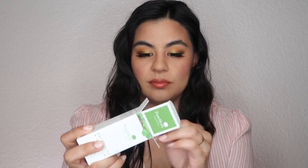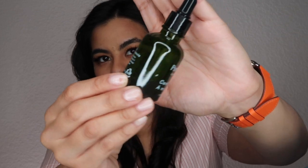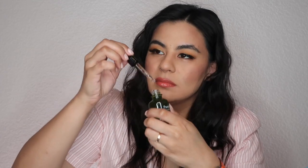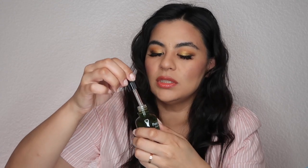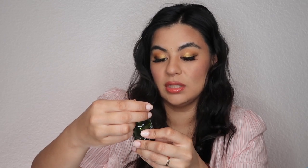Never heard of it. What's it look like? Ooh, this looks interesting. If you can see in there, it's very thick and gel-like. It smells somewhat minty. This might be good for me at nighttime when I'm having allergies, just to breathe in the menthol kind of smell. But I'm gonna have to look up this Centella to see what it's all about.